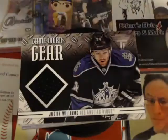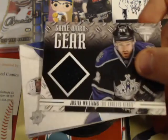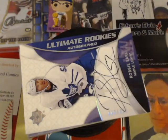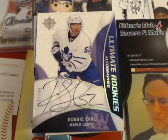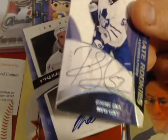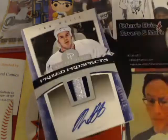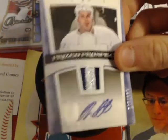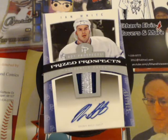Next up, we get Justin Williams, Game Worn Gear. This is for Panini Titanium, and it is Justin Williams for the Kings. Next up, we got a rookie card of Robbie Earl. He's autographed and it is number 99 out of 399.